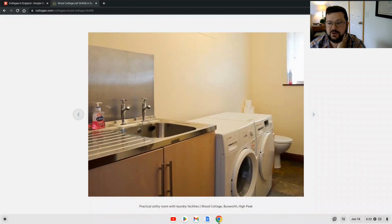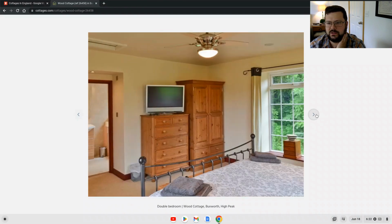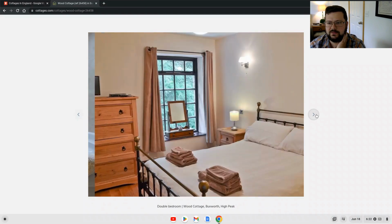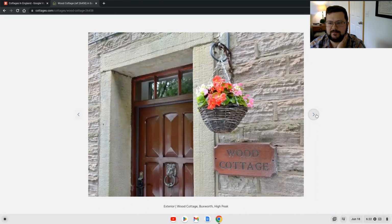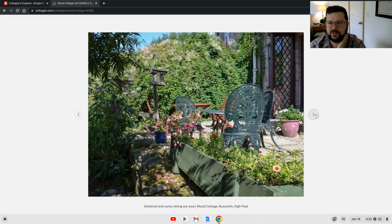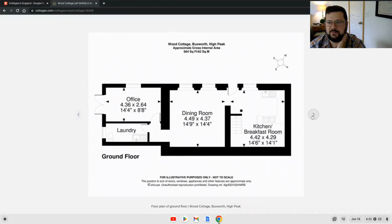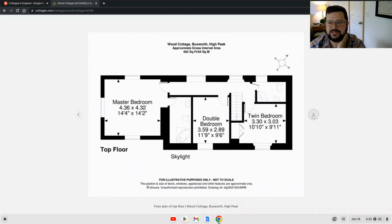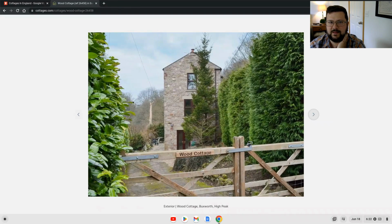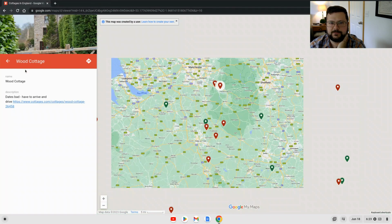It has washer and dryer. Not every place does. Some have just washers. I think a lot of people in, especially Wales and maybe Southwest England, do a lot of line drying of their clothes, but maybe it's all over England. I'm not sure. That's a cool sign. Little private garden area. And then you're kind of on a hill and you get to look out into the countryside. I like that they put floor plans for each of the 3 floors. I like the idea of having a sitting room. Yeah, that one was really nifty.